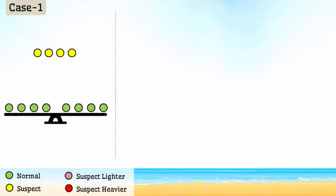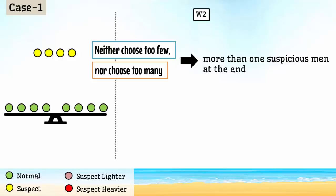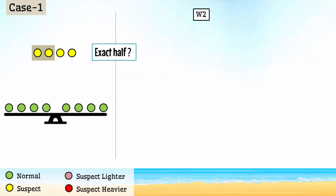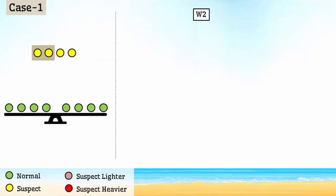Let's analyze case 1 for second weighing. Now, how many of the yellow suspects should we choose for the second weighing? So remember, for the second weighing, neither choose too few objects nor choose too many. Because if you do so, you will end up with more than one suspicious man at the end of all weighing. So stay around the middle. Now, if you take exactly half of the total number of suspects, then you may find out the odd man, but you won't be able to tell with guarantee if he is heavier or lighter. So we must choose the next greater number to the exact half value, which in our case is 3.